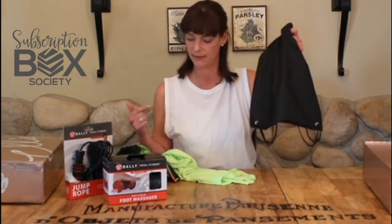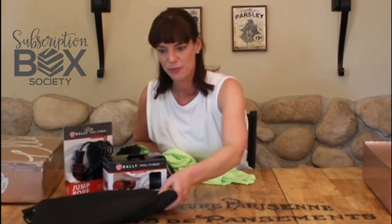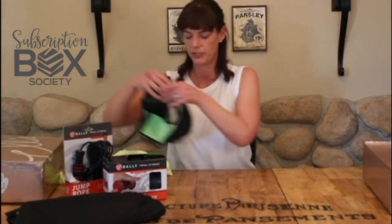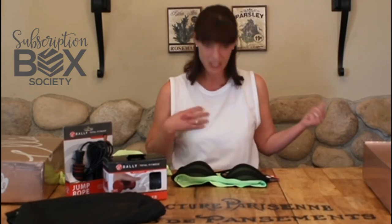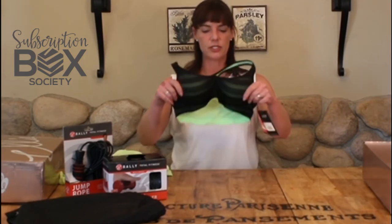So these are awesome to have. So we're gonna count this as a product. You got a mesh bag. Okay, outfit. I wanna do these fast because I want to be able to get to both boxes. Oh my gosh, and I'm all dirty too. Okay, sports bra. This is really cute.